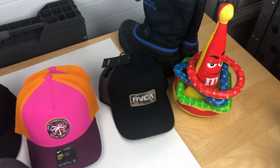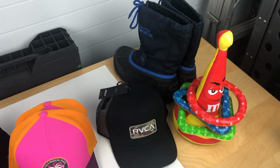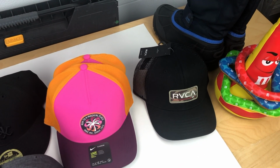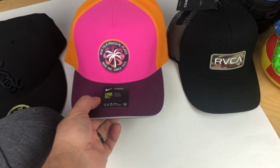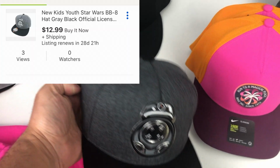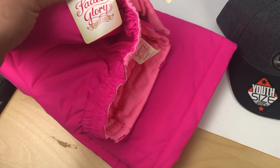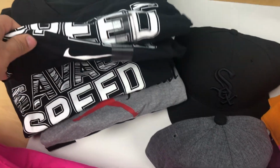As far as prices, this little kids ring toss thing I'm gonna list for about maybe $19 or so. I have to look up those kids snow boots. I think they're gonna be around the $15 to $19 range. The kids RVCA hat I already listed for $16, and then this Nike one right here I put for $17, and this youth size BB8 15 and change. This Chicago White Sox, I put that up there for $21, and probably gonna list these snowboard pants for about $15. And these shirts right here, these are all Nike shirts.